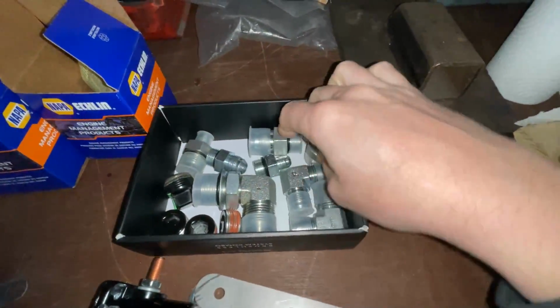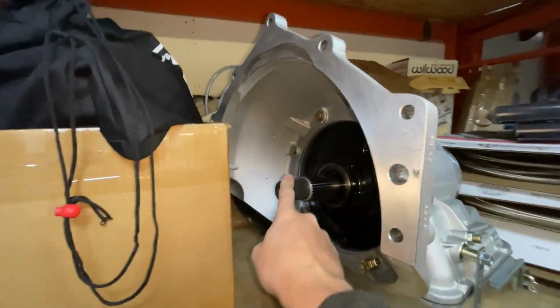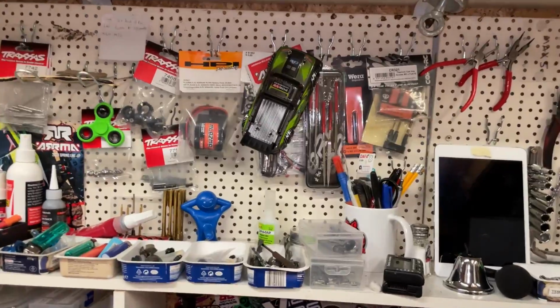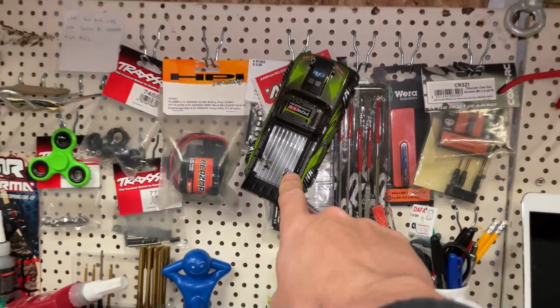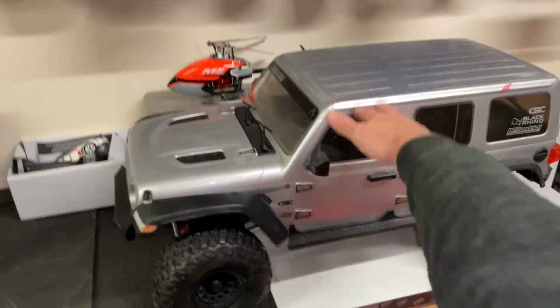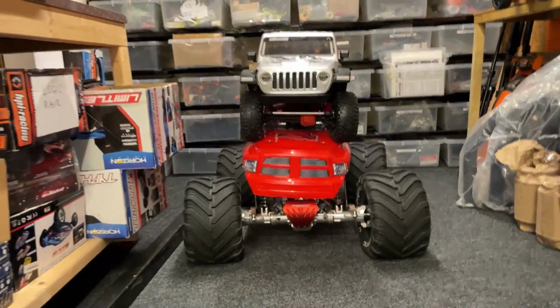Here's some more of these fittings. Here we've got the transmission. This is a Coan Powerglide with a big shaft. And it's probably the best transmission that you can get for a monster truck. Also, we've got this tiny little drift car coming up. We have some aluminium upgrades coming along for the SCX6. This thing is massive. Not quite as massive as the Raminator, but for a crawler, yep, big.